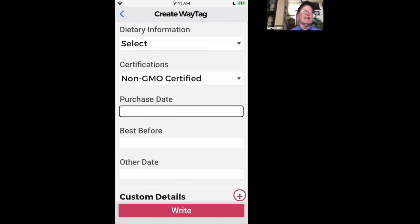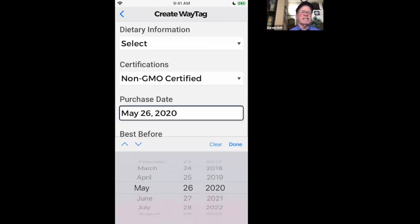So go ahead and tap that, Jessica. And Purchase date, that's May 26th, 2020. Pop-up button. Notice that today's date came up. So if you went grocery shopping and you were going to tag a whole series of tags, all you would have to do is go in and select the purchase date. It automatically comes up to today's date. You swipe back to the left to get to done, and you would have that field entered.